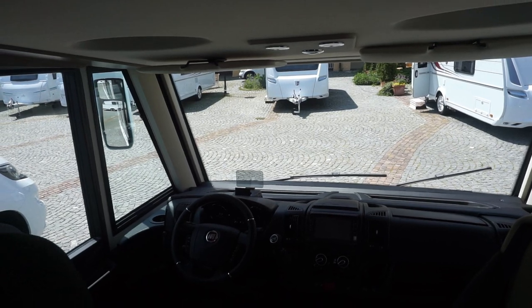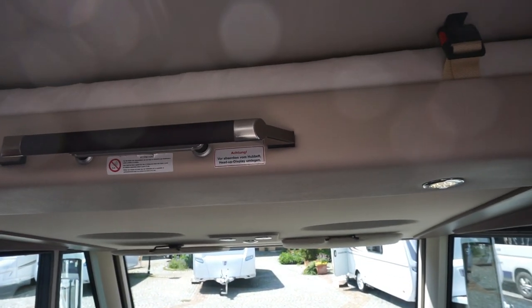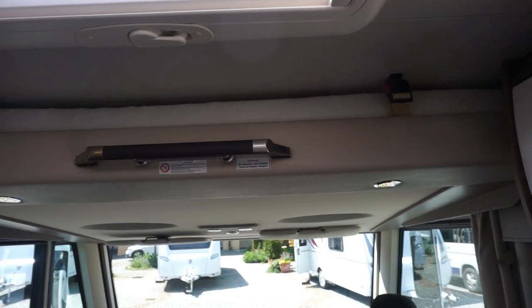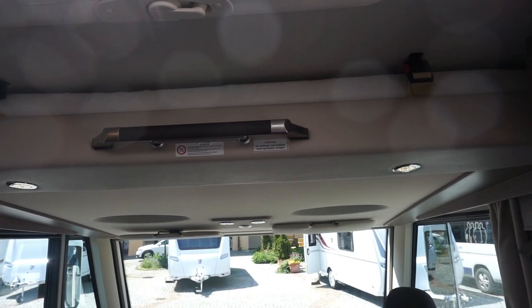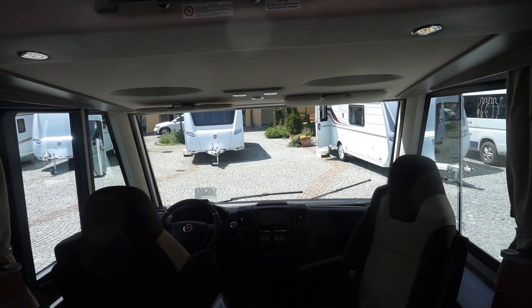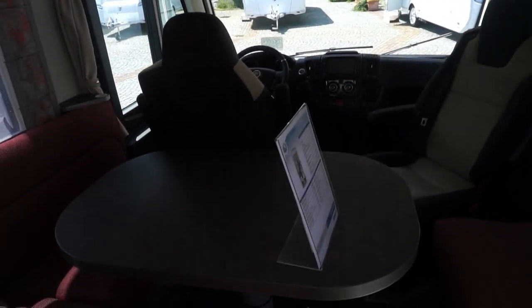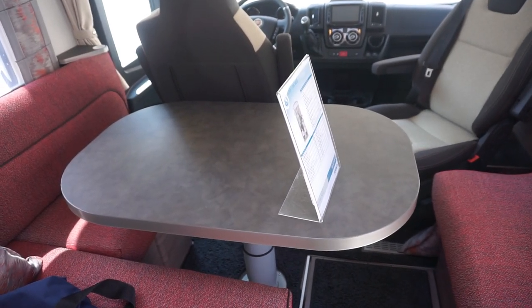Right, well, it's got a bed up here, as you probably know if you've seen my films. I wouldn't want a bed up there at all, and particularly as I've just shown in the calculation I've done, that having four adults in a van like this doesn't do much for your payload situation. Now, if we come to the lounge area, well, you've got a largish table there.